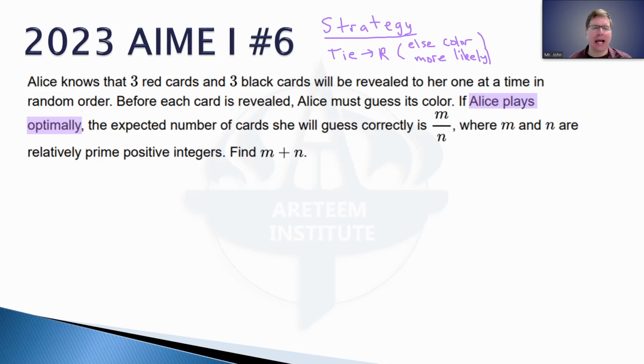So let's look at an example here to start. I want to think about the strategy that we just thought about. What is an example of something that could happen? Let's just do a scenario where maybe it's red, black, black, black, red, red. This would be our sample outcome.